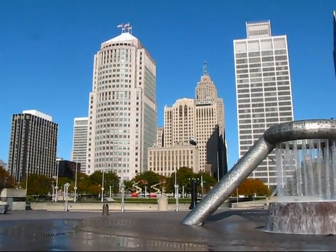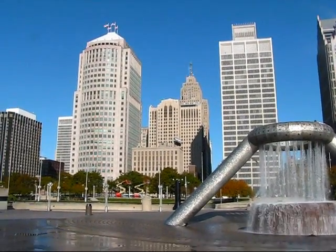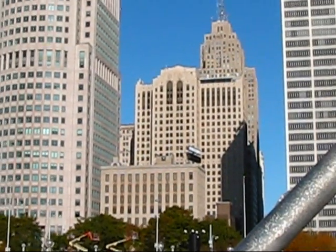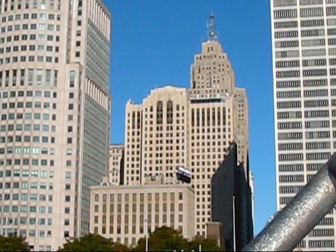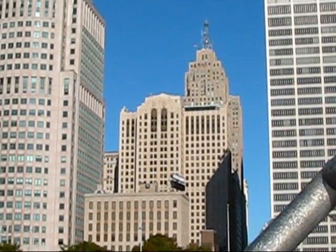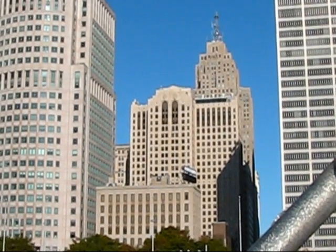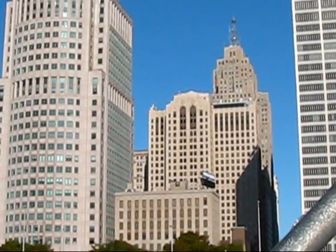In the background, behind it, are some of our older skyscrapers along Griswold Street, including the Buell Building with all the nice arches at the top. And then behind that, even taller, is the Penobscot Building. And you can see many of the setbacks at the top of the Penobscot Building, plus the big tall tower. And at night, there's a big red ball that flashes on and off on top of that tower.